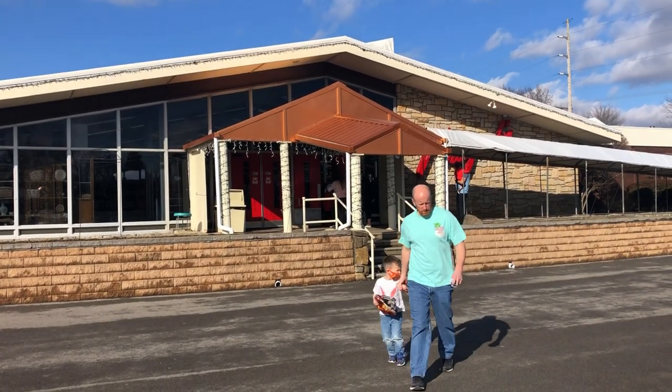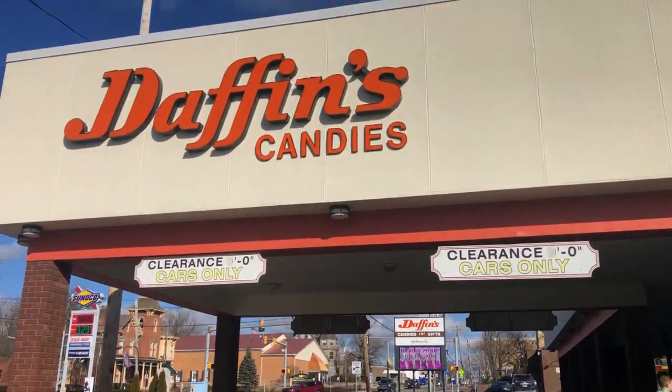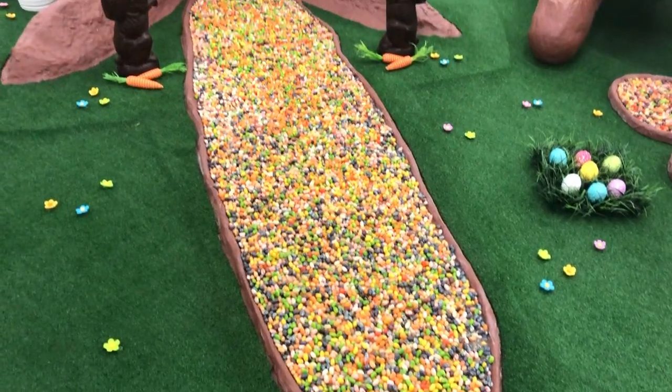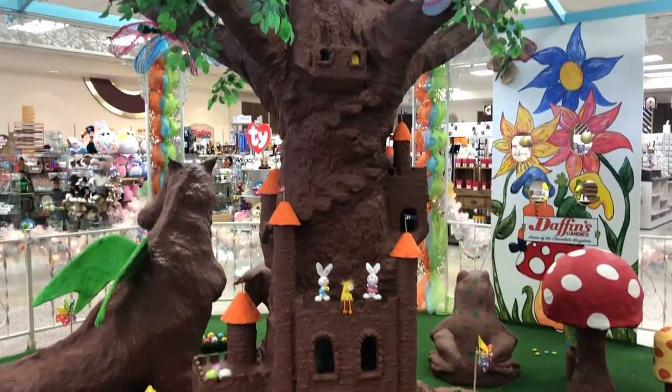Located just down the street from Kraynaks is Daffin Candies, because another fun way to celebrate Easter is with candy. Now, this could also be a free event if we could leave without bringing home 5 pounds of chocolate.